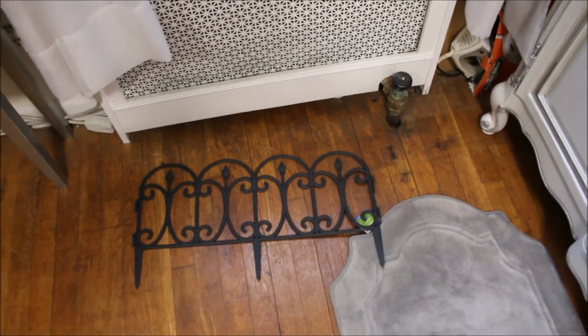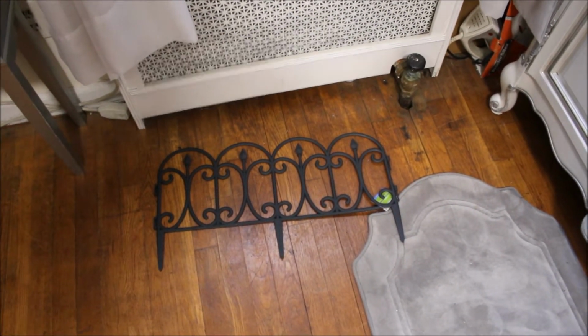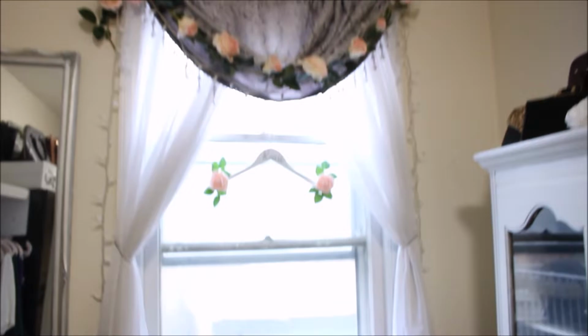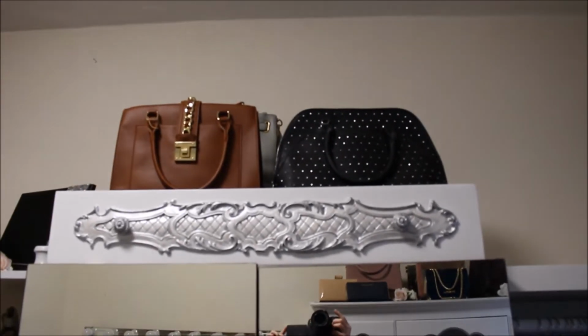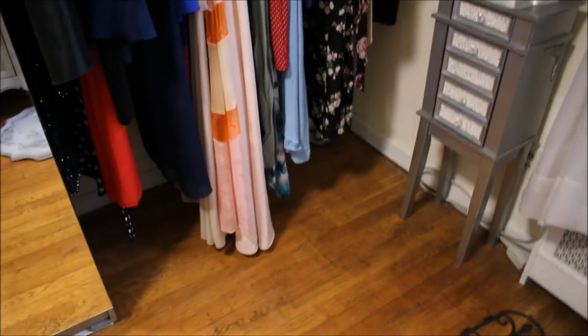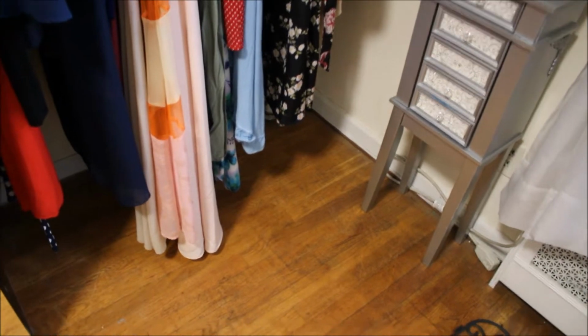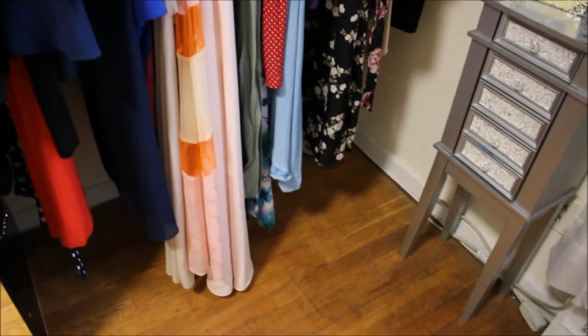I also have this little gardener-like fence thingy that I got from the Dollar Tree for $1, and I want to paint it white, or I think silver maybe, and kind of put it up above this window. I think that would look so pretty. I have this drawer here that I painted, and I display some of my pocketbooks and handbags on there. I was going to make another one and put it here, but since the dresses are pretty long and touch the ground, I don't think I'm actually going to do that. I don't know, I might play around with it and see.